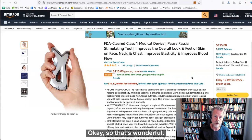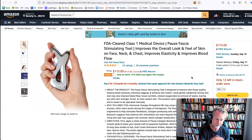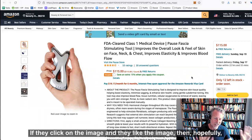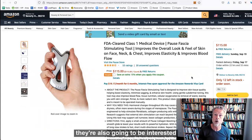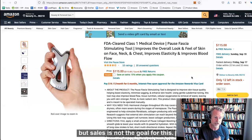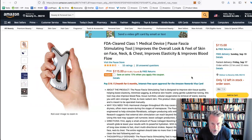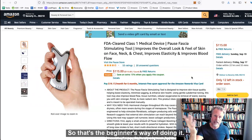That's wonderful. If they do that, you're putting it in front of potential customers. If they click on an image and they like the image, then hopefully they're also going to be interested in your product, and that's going to result in some sales for you. But sales is not the goal for this. Getting information about your product is the goal for this. So that's the beginner's way of doing it.